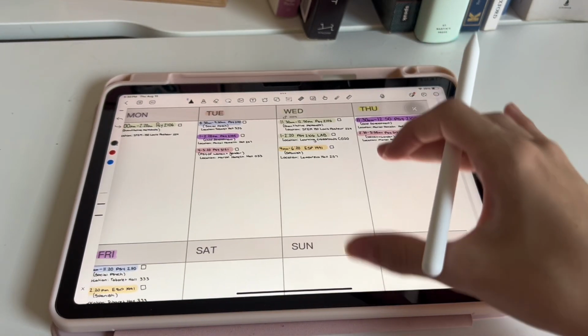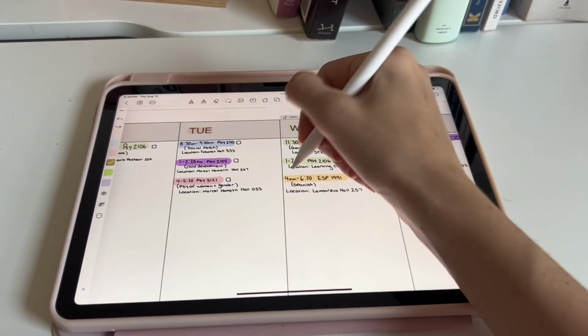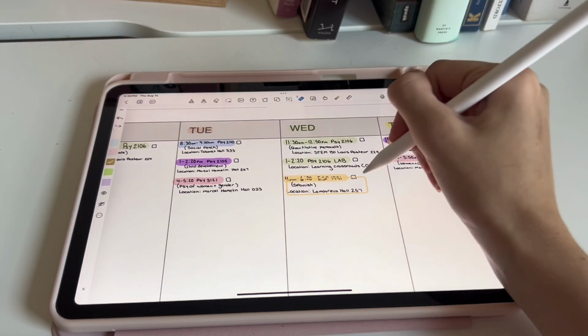Another feature that this has that I really like is the tape feature, which is super helpful if you want to study and memorize things. I explained that so weird, whatever.